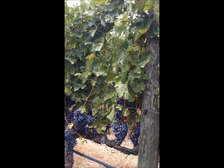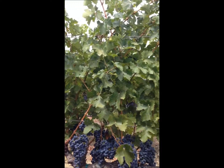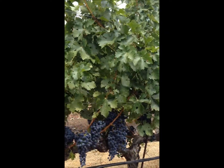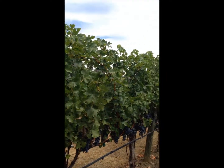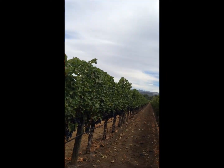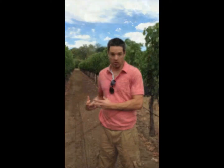And if we pan all the way down to the other side, this is still all just one block, one vineyard. And at the very end down there, you'll see that will be another section, which we're going to go down to and take a look at. I'm standing all the way at the eastern part of the vineyard.